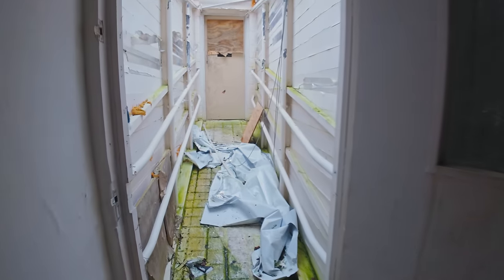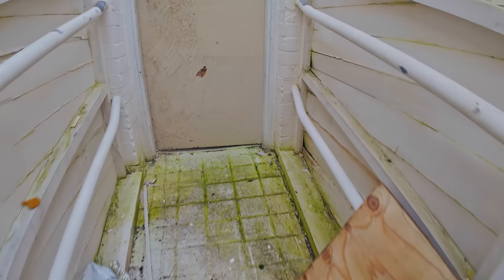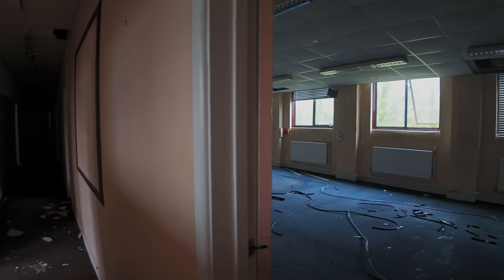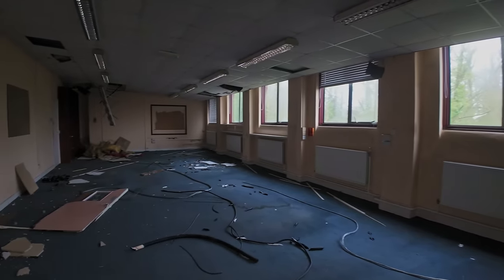Now this is funky. I'm safe, it is, but oh, it's solid. Very solid. Very solid. And there would have been plastic over here, but not anymore. Whoa. So we are now in the upstairs floor. Light on. Ka-ching. Wow, like a boardroom or something. Office room.